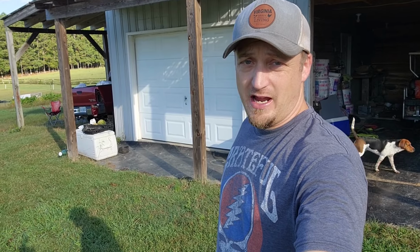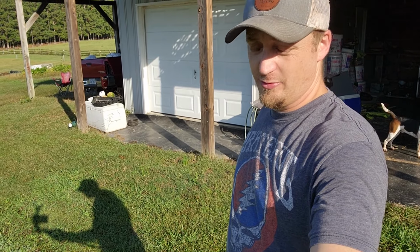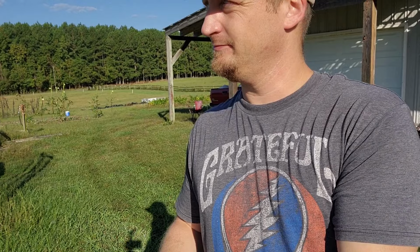So I put these guys out depending on the weather, and when they're fully feathered out, at about 2 weeks and 3 tops, depending on how cold it is outside and how many feathers they've developed. Once they're about 2 to 3 weeks old, they're going to go out on that pasture. They're going to start eating and have more room to roam around and scratch and express their natural chicken traits.